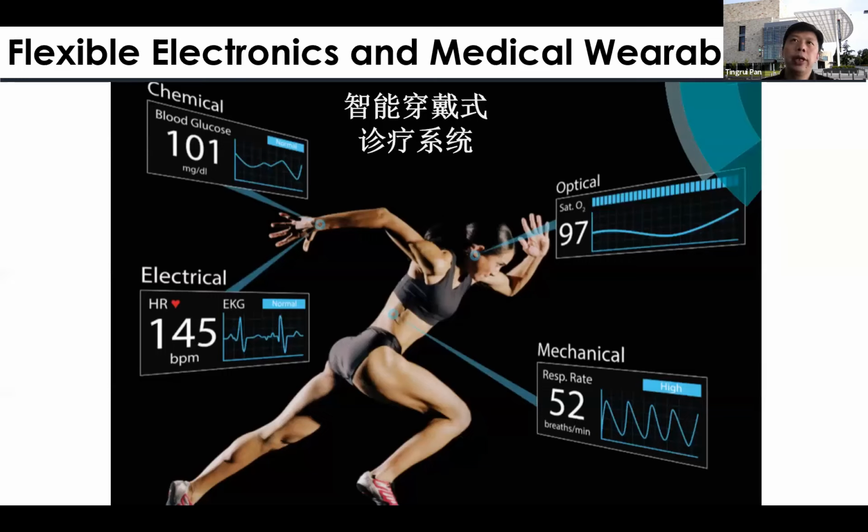The recent trend is to provide smart wearable systems and try to extend the capacity from the diagnostic side to the therapeutic side. They are divided into different sections, like chemical sensors. For example, Abbott Labs has a continuous glucose measurement system which can be worn for 2 weeks without taking it out. It measures the glucose level continuously, so people don't need the occasional finger prick, which is kind of painful for the patient.